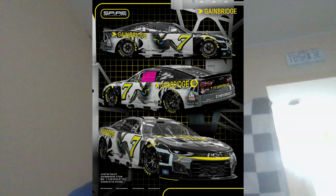The next paint scheme we're taking a look at is Justin Haley's 2025 STEM scheme that we'll see this weekend at the Charlotte Roval. This looks very similar to another certain scheme from another Chevy team, that being Trackhouse Racing, the Jockey car. It looks like a little bit of a rip-off to me, to be honest, so I'm not the biggest fan of this one because it kind of looks similar to the Jockey scheme. I think the Jockey scheme is definitely way better than this one, in my opinion.